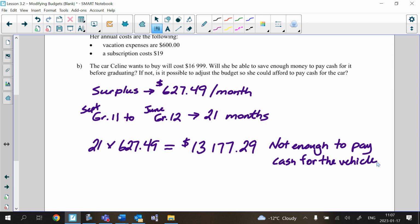Maybe she could take out a loan. While she isn't able to pay cash for the entire vehicle, she's able to pay cash for most of it. So maybe a loan of a little under $4,000, possibly. That's another thing that she could do.